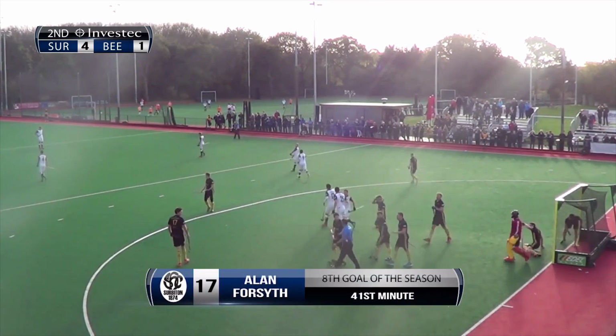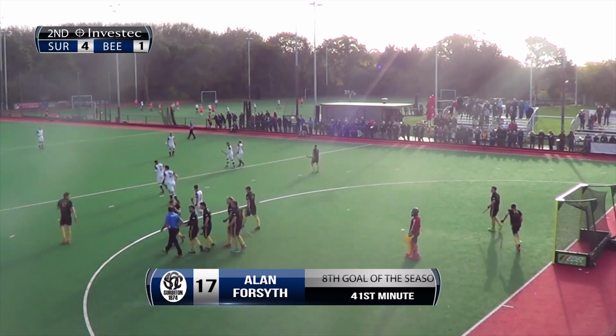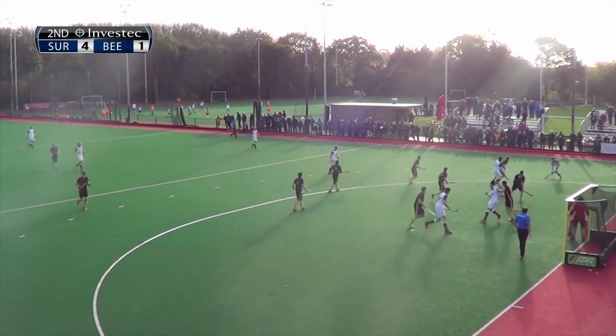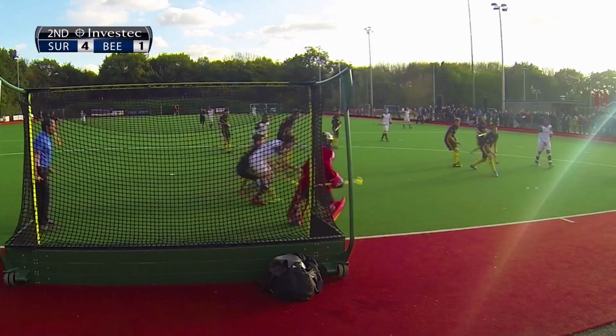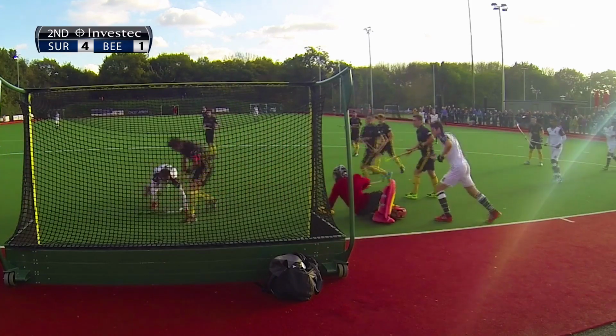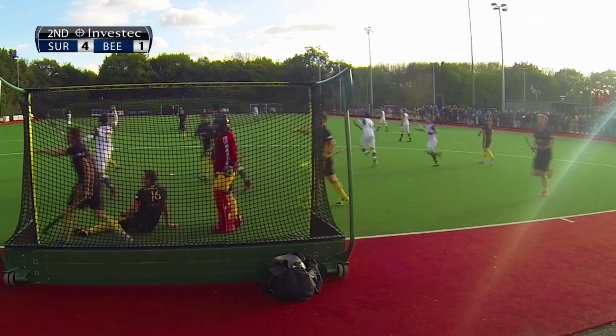Beeston aren't happy about it, claiming a back sticks perhaps, or even shielding of the ball with the stick, but either way the goal stands as it's played across the circle. Parks at the near post, gets it to Forsyth, who's unmarked, and just there perhaps it's back sticks, but the goal's been given.